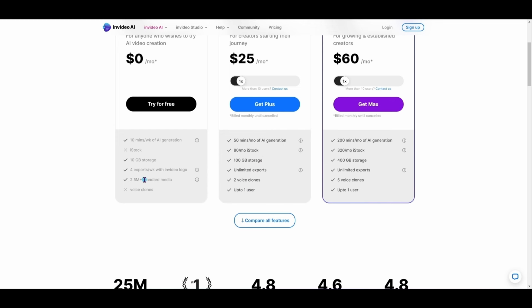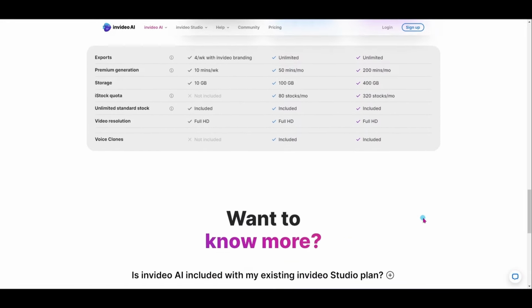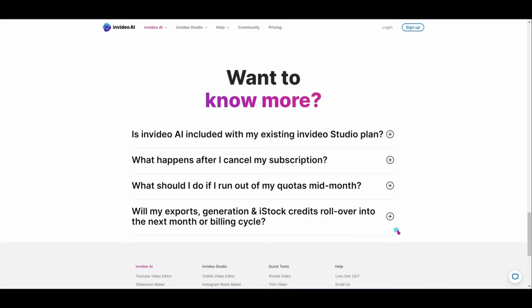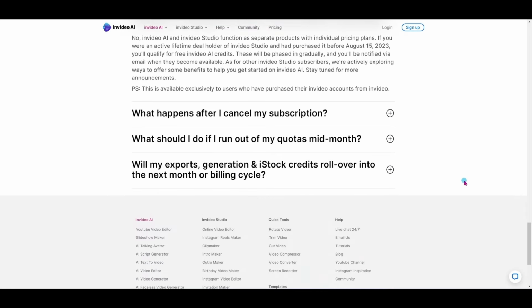On the free plan, you're going to have watermarks on everything. You're not going to be able to use the iStock images as an export on the videos. You're not going to be able to do the voice clones, those sorts of things. Very limited on storage. They do have a bigger plan if you need more video or more voice clones. And of course, if you want, you can always compare all the features by clicking this button and going in to see more. Any questions that you have, you can pretty much find in the frequently asked questions, so be sure you check that out.